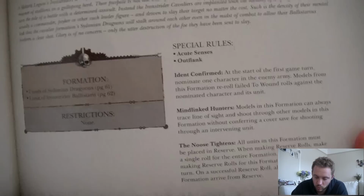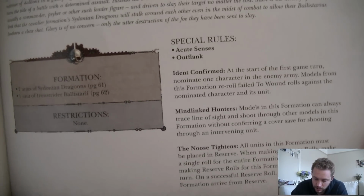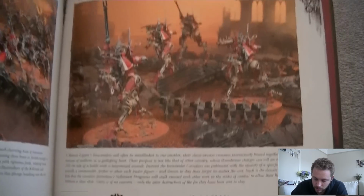They re-roll failed to wound rolls against nominated characters. They can always trace line of sight and shoot through other models in the formation, conferring a cover save for shooting through an intervening unit. And reserve rolls are improved. And then it goes on to the special rules that I've just been going on about, because I don't know anything about this army.